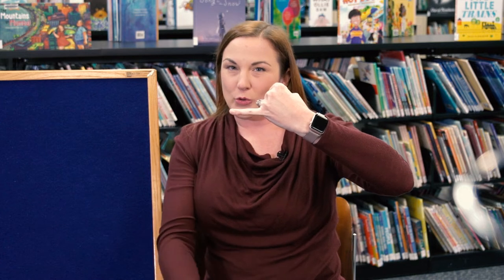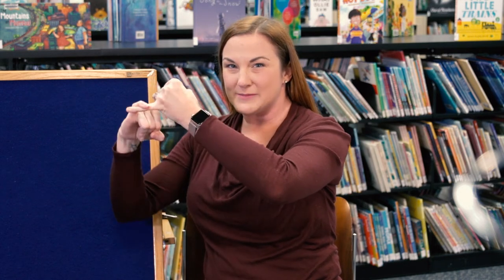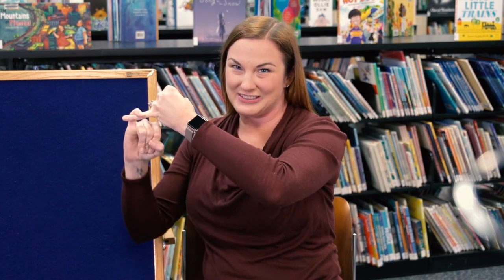So today we're also going to learn the sign language for possum, so you can do this along with me at home. Everybody hold up one finger with your pinky out, then hold up your other pinky like a hook. Then you hook the one pinky onto the other and swing back and forth. This is possum in American Sign Language.